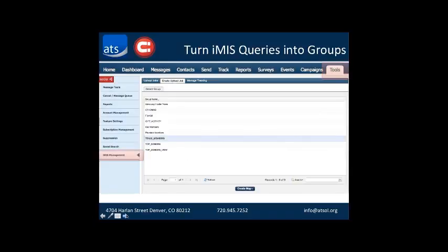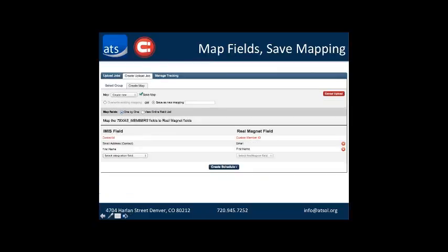So now let's have a look at how this functions within the Real Magnet application. In our Tools tab, you'll find the iMIS management area, and in here the info is basically split into three tabs. Sitting in the middle is the Create Upload job. This is where you're going to find all of the queries in iMIS that you've made visible into Real Magnet. You're going to select the one that you want to turn into a group, and then click Create Map. On the next screen, the first thing I want to point out is that for tracking purposes, we're going to automatically associate a member's contact ID in iMIS to a custom member ID in Real Magnet.